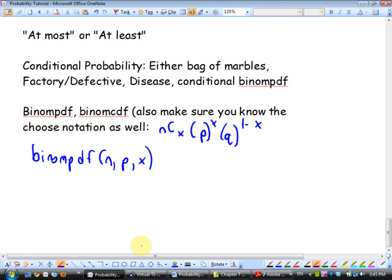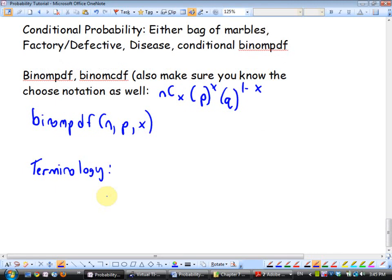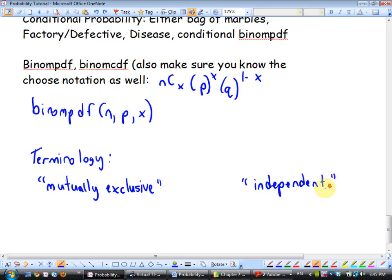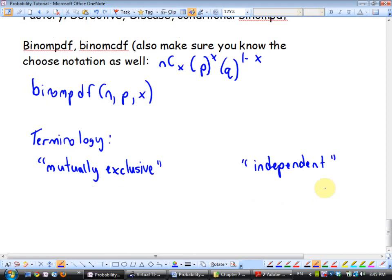Other things you need to know. Terminology. There are 2 key terms that we've used. Mutually exclusive and independent. What does mutually exclusive mean? Ah, that's the best non-math definition. No overlap.